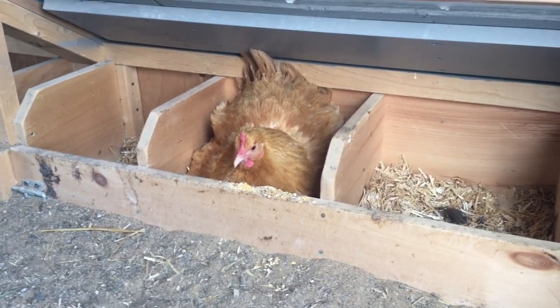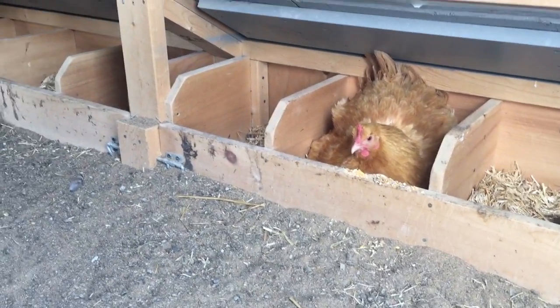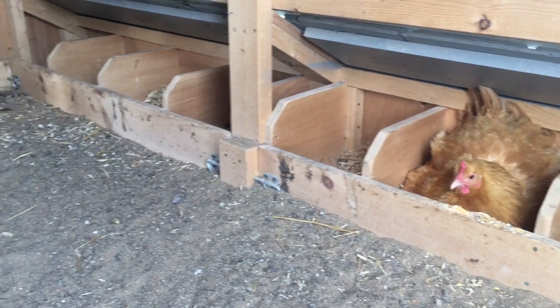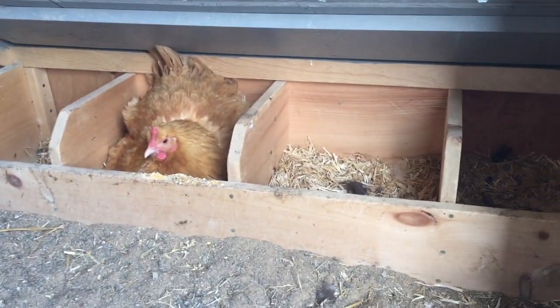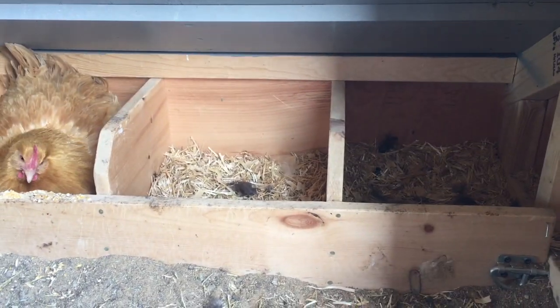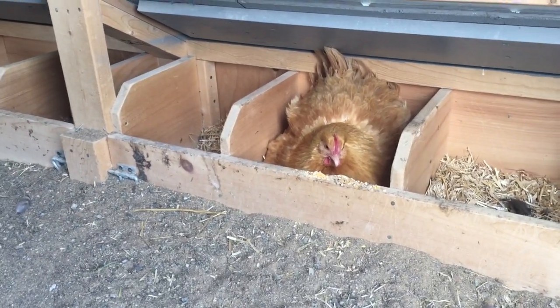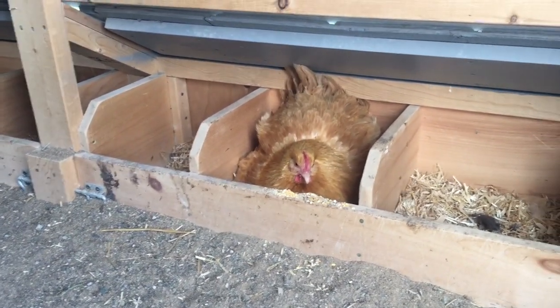She's been happy, and we've also considered separating her or moving her. I know a lot of people decide to move their broody hens if they're in a nest box. For now, we've decided not to move her. She's not in the most popular nest boxes, which are the ones on the ends, this one and the one way down there. We have 8 with only 14 laying hens, so they have plenty of room. And so she seems happy.